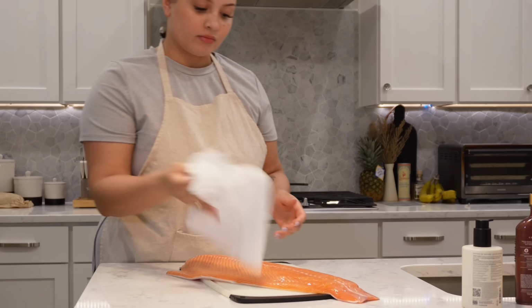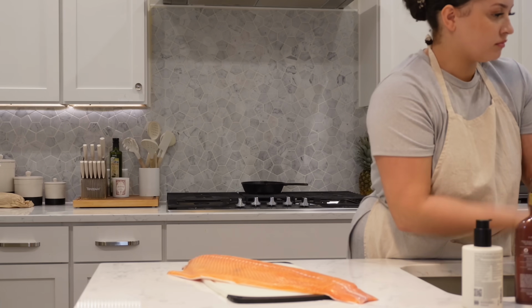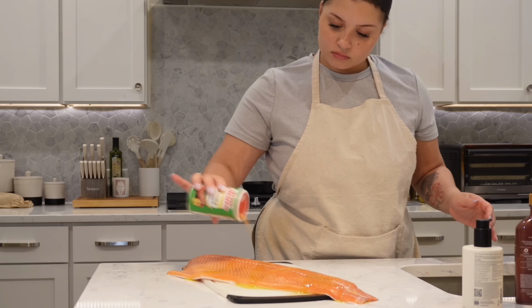Maybe it's because we know nothing about portion control, or maybe we don't make enough food. But regardless, meal prepping just ensures that I'm going to stay on my diet. So I'm excited for it. I love salmon. If you know me, you know I love a good salmon.